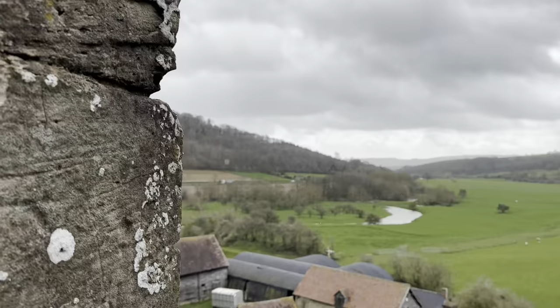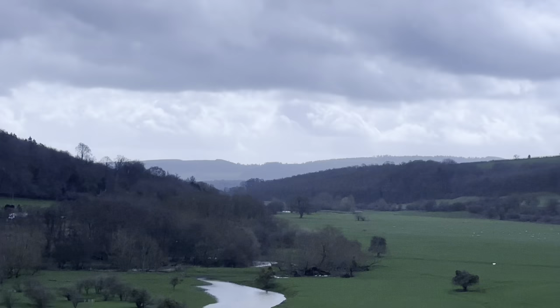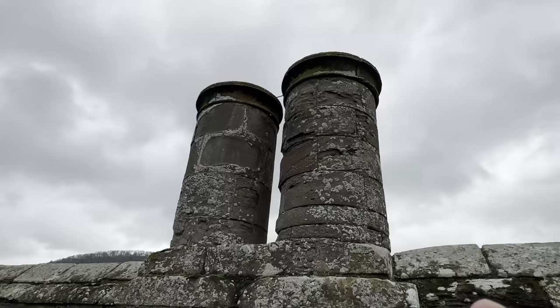And that is the A49. That's how I got here, about 20 miles south of Shrewsbury, and Ludlow, it's about another 10 miles just up there, and that's where the Lawrences of Ludlow would have hailed from. And there's some serious chimneys, but then they had some serious fireplaces.